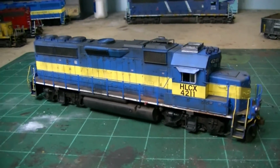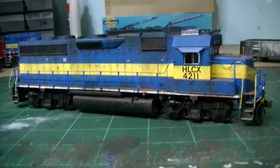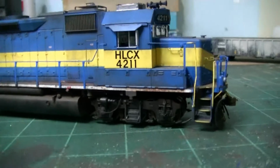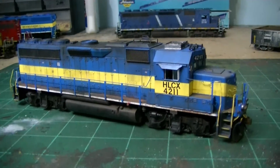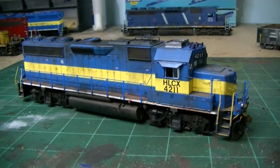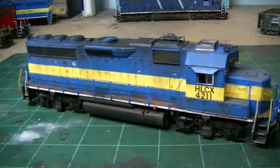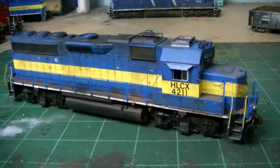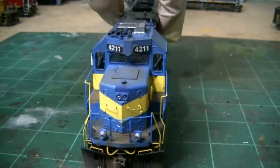I've been able to take a multitude of photos of it and get a lot of good prototypical information, and like I said, a lot of photos of it. So I was able to accurately render this model. The Athearn Genesis model is pretty detailed out of the box, but I had to make a few modifications to this particular unit for it to look right. Since the 4211 is a little bit different than all the others, I had to modify a few things. I'll go ahead and start from the front here.